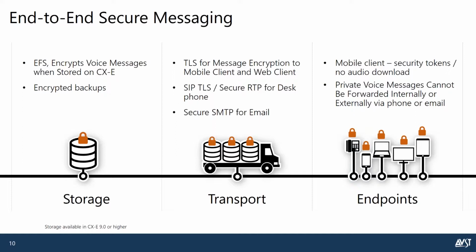But what we have done is added support so that if the enterprise wants to secure the network and the wire, and they want to use TLS and secure RTP, then we allow that connection and support that connection so that that last leg of the conversation inside the enterprise can be secure as well. Anytime we're sending messages to a cloud-based system, they're secure. Even when we're using Gmail, we use secure SMTP to send that message out. Anytime you're viewing messages from our clients, they're typically using SSL for security. So we have locked down the message side of it pretty much as tight as it can be.